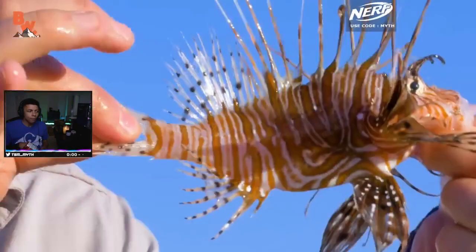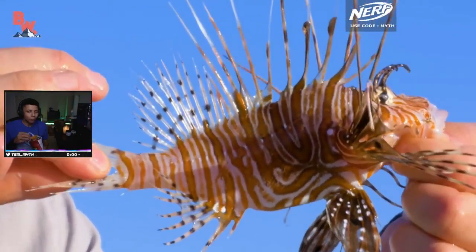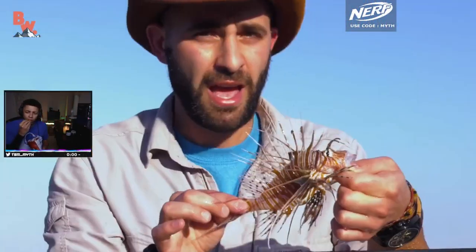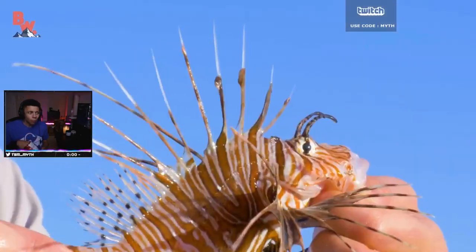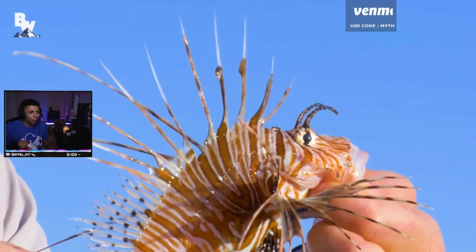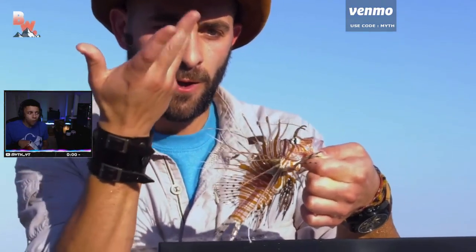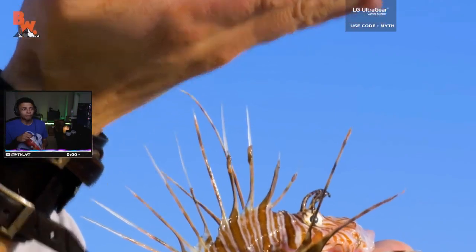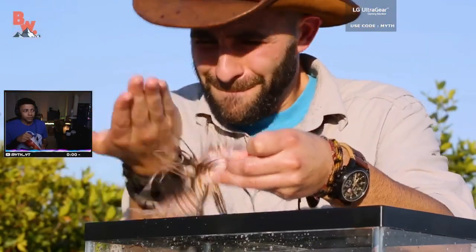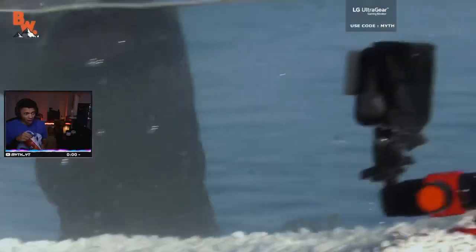Oh wow. I cannot believe you're about to do this. Oh buddy. I'm Coyote Peterson, and I'm about to enter the spike zone with the lionfish. 1, 2, here we go. 3. Oh, shit!